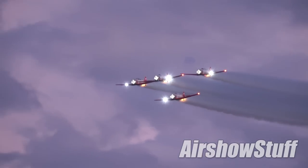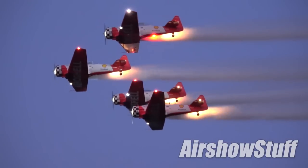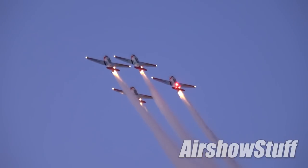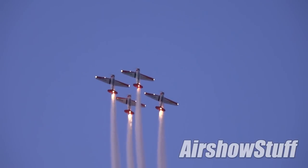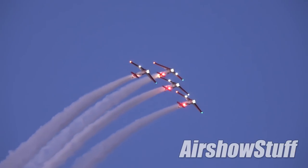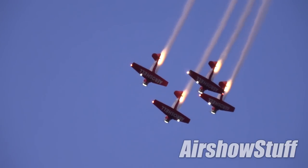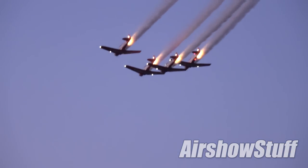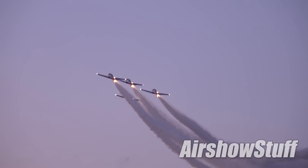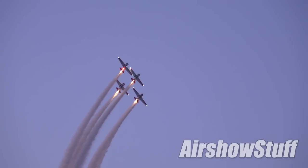Four more classic aircraft this time, all T-6 Texans from the Aeroshell Aerobatic Team. Formed in 1984 as the North American Aerobatic Team, Aeroshell today is one of the foremost civilian airshow acts in North America. They perform a very busy schedule of shows every year, both during the day and in the evening. What I really love about this team is that when you watch the formations closely, the formation keeping is absolutely rock solid. Very, very impressive flying.